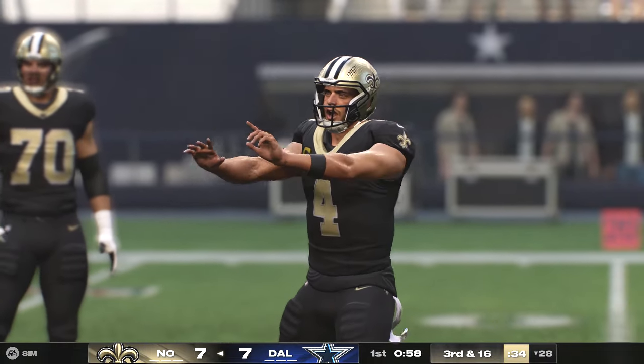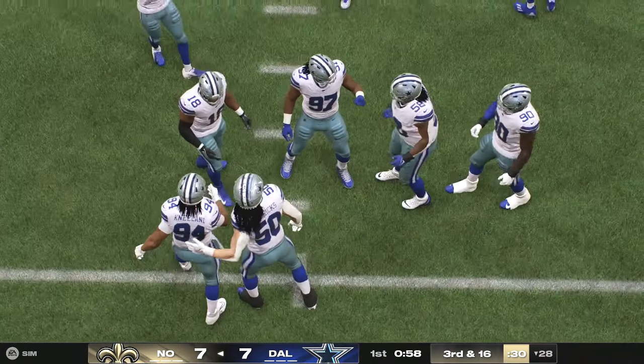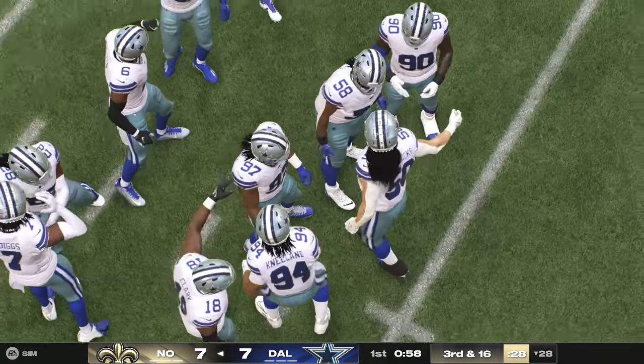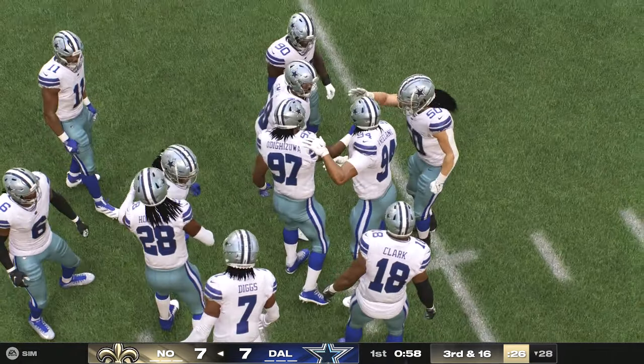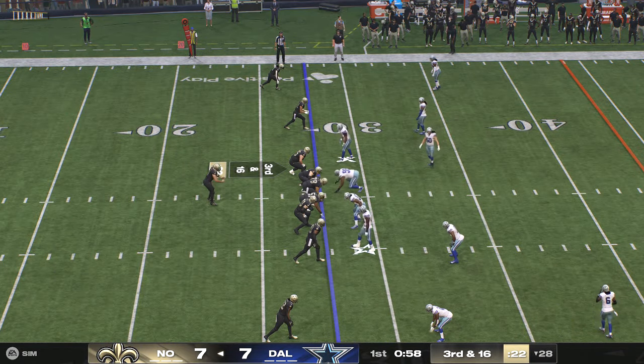There's a fine line between trusting your arm and having a little bit too much faith in your arm, right? I think this was one of those situations here, Mike, where there was nowhere to go with the ball. He tries to fit that one in there anyway, and he's lucky that it just falls incomplete.